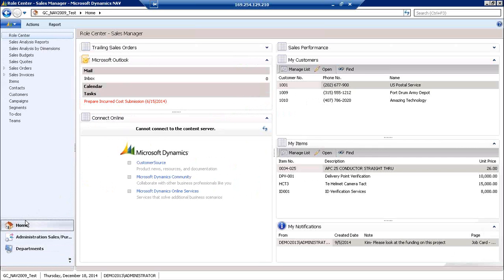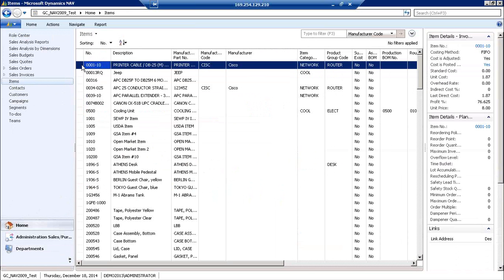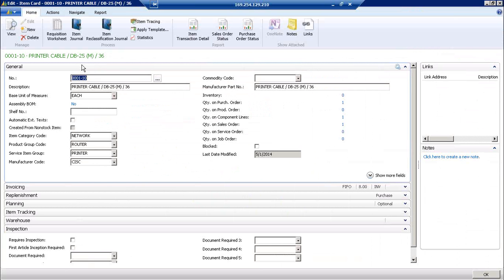Now I want to start with some elements related to, for companies that sell products, at the core, it's about the items that you sell. So the first thing I want to do is go over to my item catalog and talk about some of the capabilities related to that item catalog, how you can categorize things, and actually get a high-level view of information. So on the item card, you've got some key information that is pertinent to managing the catalog. So everything from your item number, description, units of measure.